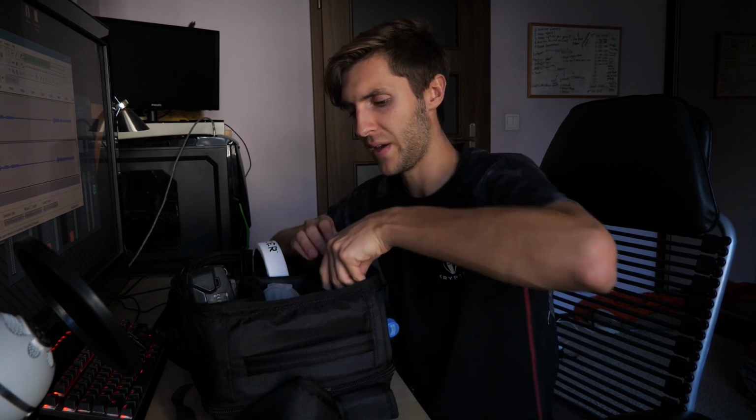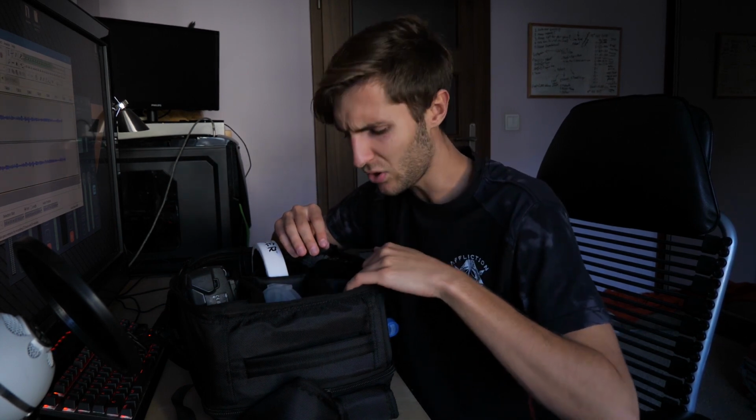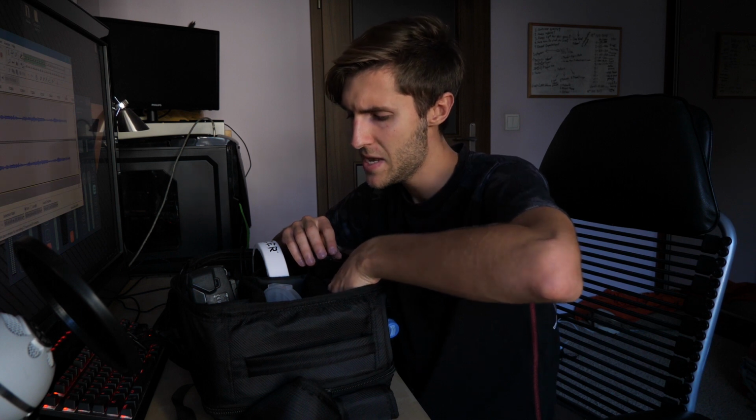Okay, so now we're going to move into another stupid thing, which is the lens cap and the lens hood that I always have with me in my compartments, just in case. I don't really use them, because if I use an ND filter, I cannot use them, so I don't really have a use for them, but because I would maybe sometimes use it, I have it just in case.